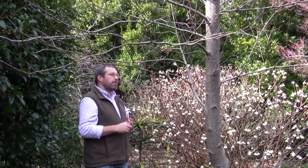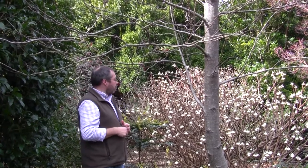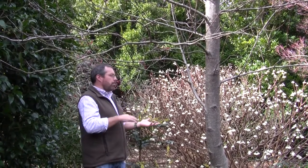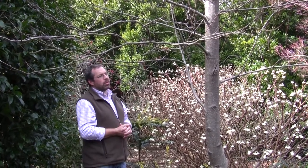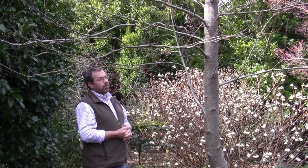What's the species? Pardon? Moist, dry? You want to be more on the dry side than the wet side. Can it take full shade or just light shade? They'll take pretty full shade.